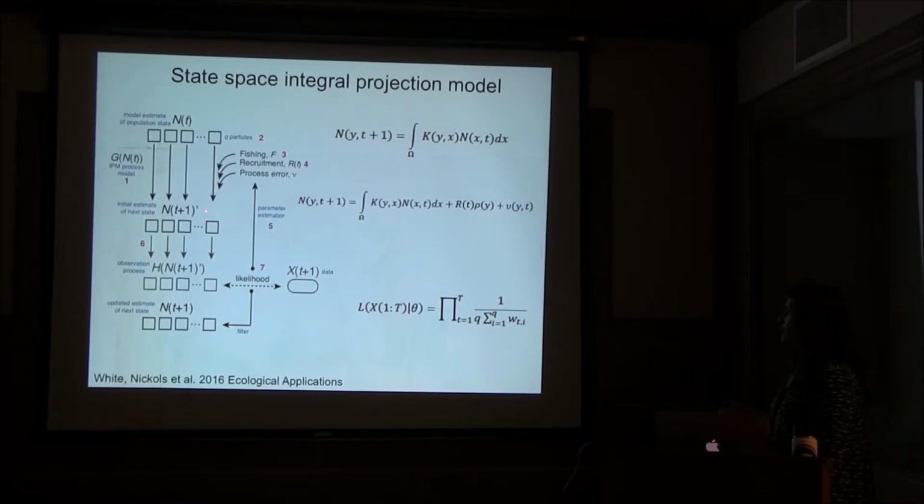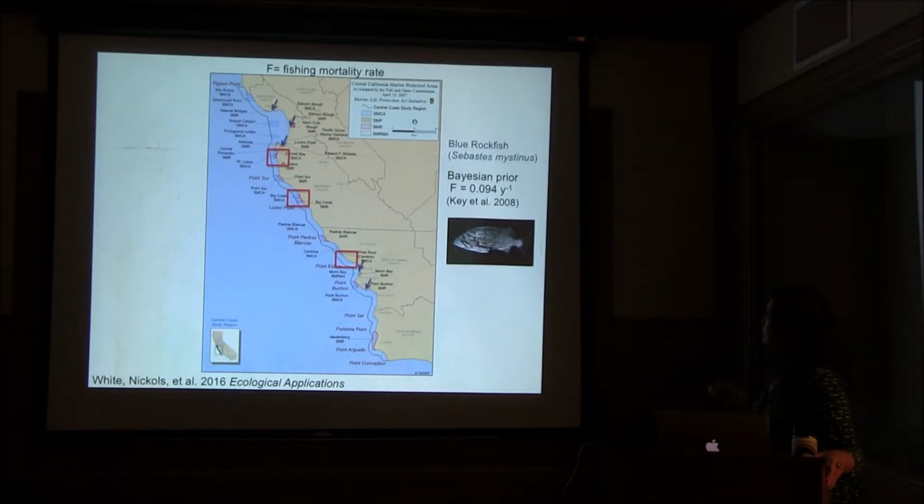And then you can compare that, so then you actually realize that, oh, maybe that isn't exactly what you observed, and then you compare that to the data, and then that goes back into having new estimates. And so it's this Bayesian approach we're using, maximum likelihood. So this was the prior fishing mortality rate, the Bayesian prior from that statewide stock assessment.